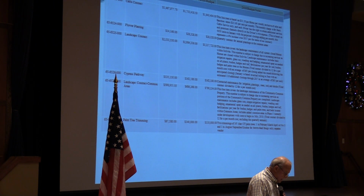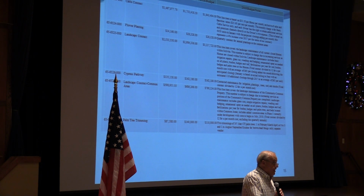Our landscape contracts remain the same. The only difference is that we have more homes we are doing, and they have increased their contract amount as it relates to the additional home sites. Cypress Parkway is the same, and the common area is slightly additional to what we had prior due to the additional areas being developed currently at this point in time.